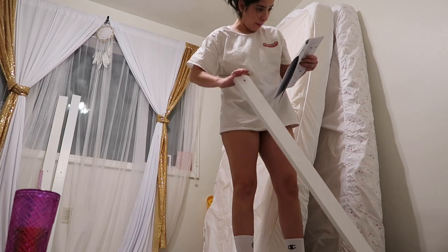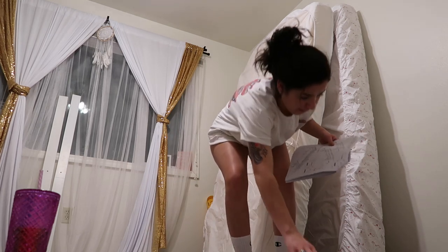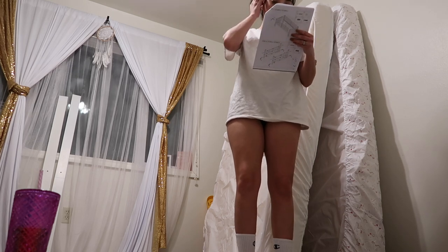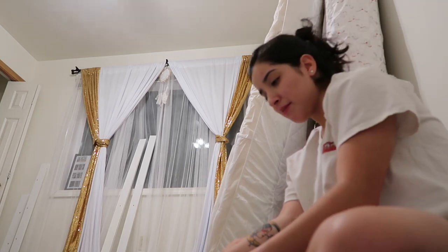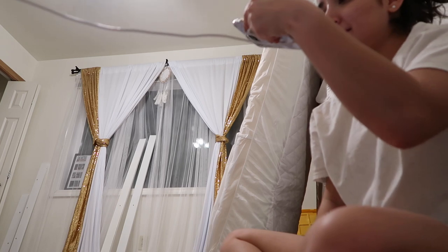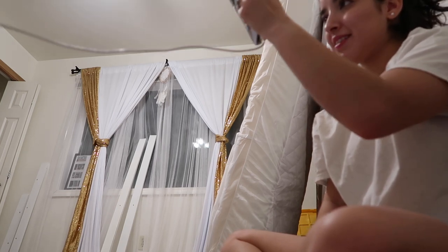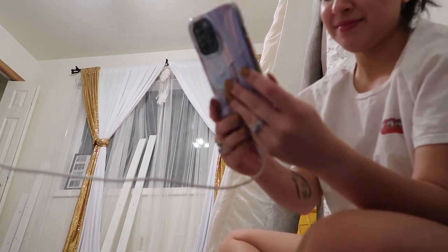7:37. Hi, Annie. Guess what I'm building? Ready to build the table? Wait. No, you asked me to build the bed, so I'm building the bed first. And this is the only thing I have done so far. And look at all the pieces that there is.